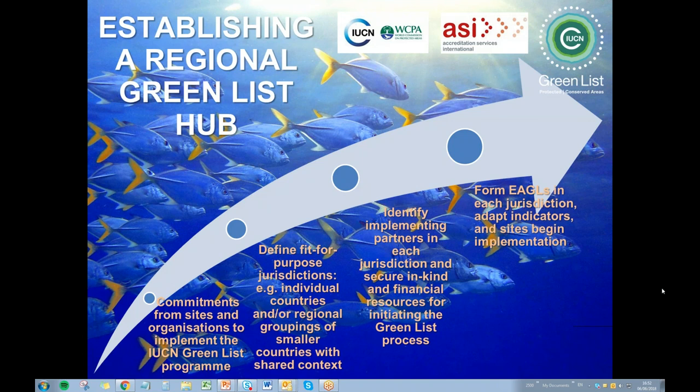They're being trained together, because these three countries also deal with fairly similar contexts with regards to the protected and conserved areas in this region. And the expectation is that as more sites hopefully join the Green List and see the value of being part of the program, the regional eagle will then likely break up into national eagles. And then you'll have five trained individuals in each of these eagles, but then we could potentially add more eagle members. So generally, if a region is interested in looking at an initial pilot in the region, I think a regional eagle could make sense.